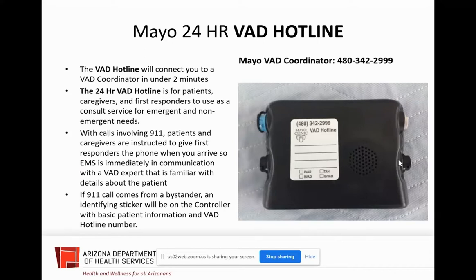The hotline is for patients, caregivers, first responders, and consults to use for both emergency and non-emergent needs. When we teach our patients, we teach them, if you're going to call 911, call 911, then call us right away so that we're in the loop, we're aware of what's going on, we can help get that patient packed up and kind of in a prettier package before you guys get there.